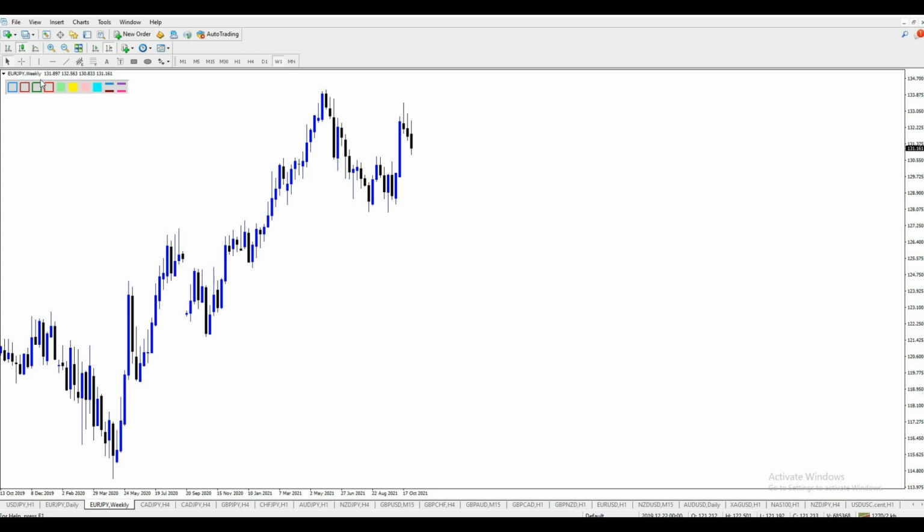So as we can see in the weekly time frame in EURJPY, price created this supply zone right here, and as price was pushing up to the upside, we had this move down that took out all these structures. So as you can see, we had a break of structure and we had a new structure low right there.